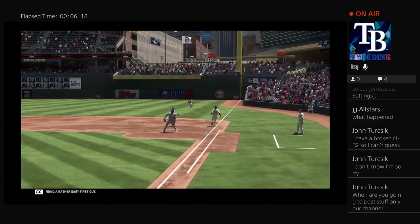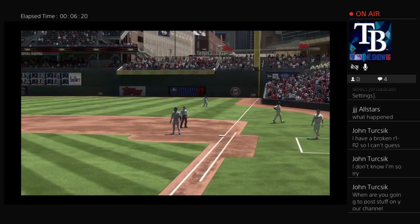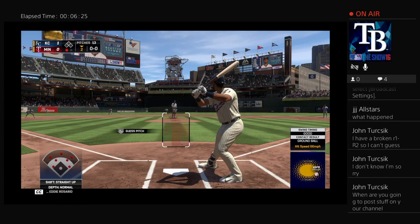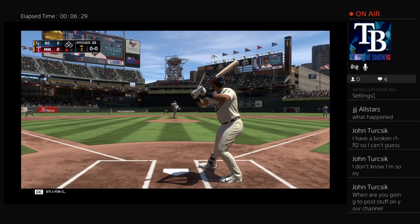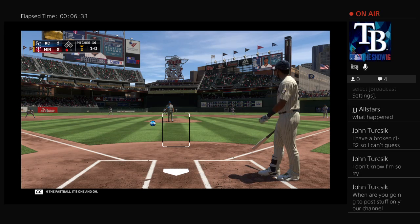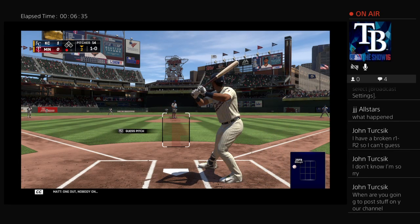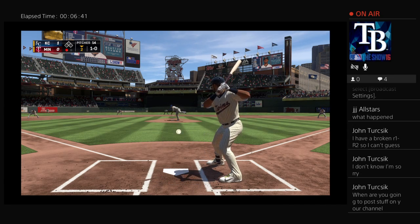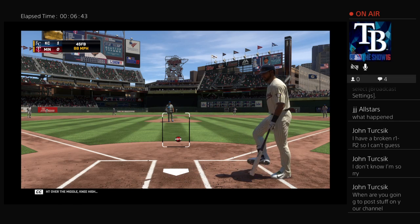and a rather easy first out. Batting fifth. Stepping up now, Eddie Rosario. His career numbers against this pitcher, he's 1 for 2. Outside with the fastball. That's 1-0. 1 out, nobody on. Right over the middle, knee high.